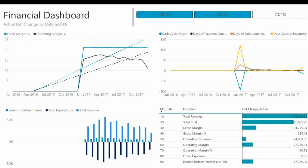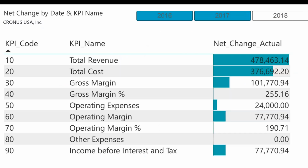And the beauty of this is, once I set these things up, I can just hit refresh each month, and I've already got all that information out there in my PowerPoint ready to go for next month's board meeting. Okay, if I click again, here's a different chart showing me some net change information for the years 2016 and 2017.